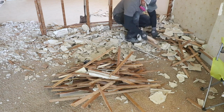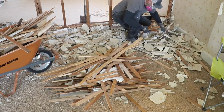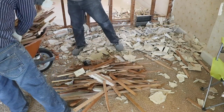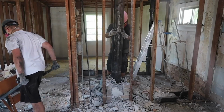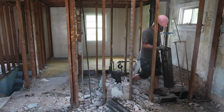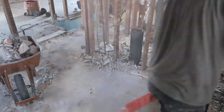So when we first got started, the first thing we did was completely gut the inside. Demo. I feel like we took out buckets and buckets and buckets of house. And it's funny because you spend so much time tearing it all out. And now we're completely rebuilding it because we opened it all up.